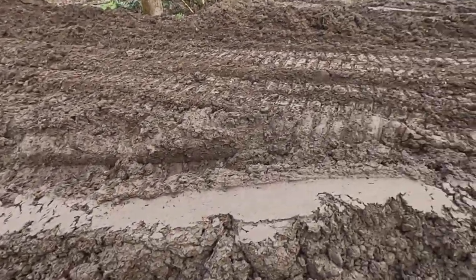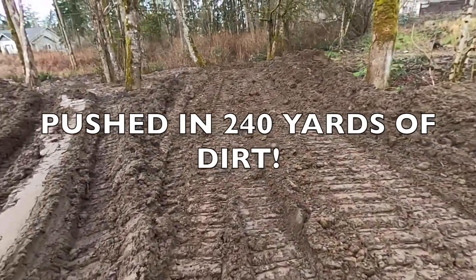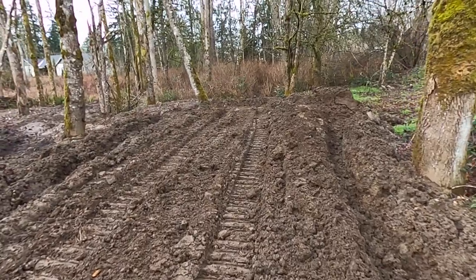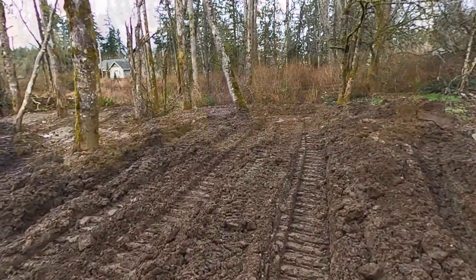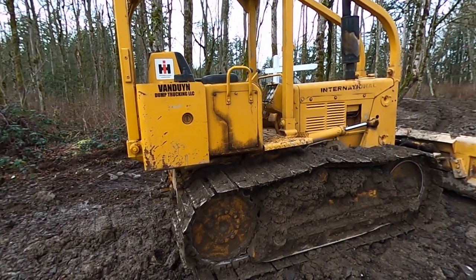And then we got over on this side. This is where I'm going to be pushing the dirt for the rest of the time. But I'm here just pushing the dirt straight back this way. I don't like having them that full.